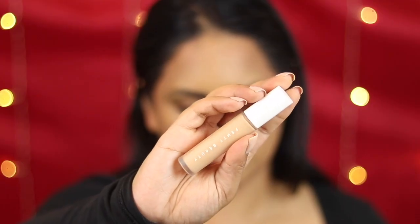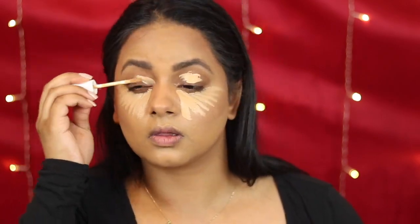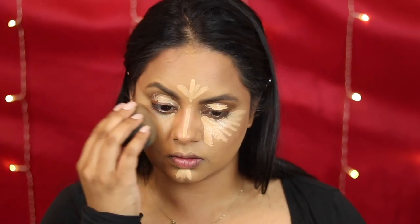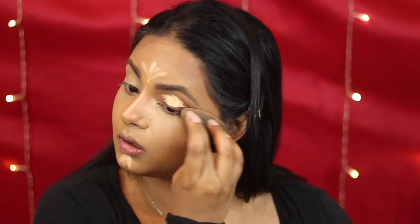Moving on to concealers, I couldn't just pick one, so I actually picked two. The first one is the Fenty Beauty concealer in the shade 235. I love this concealer because it is pretty natural looking. It does provide a good amount of coverage. It's not the fullest coverage out there, but it covers what you need it to cover, and it just leaves your skin looking like skin, which is what I like it for. And it's just easy to blend and apply to highlight the center of my face and underneath my eyes.